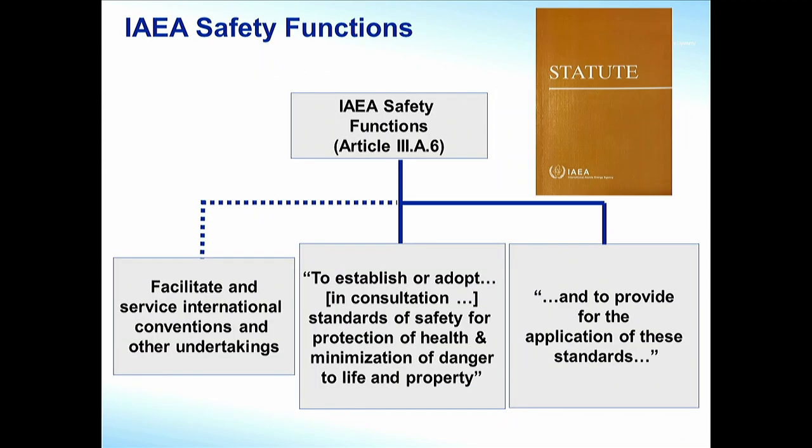And the IAEA is entitled, or obligated, to establish safety standards. The IAEA was established in 1957, and the statute was written at that time. Article 3A6 refers specifically to safety standards. It's one of the core functions of the IAEA to establish or adopt standards of safety for protection of health and minimization of danger to life and property. That's to write the safety standards, or to take them from somewhere else, but to establish them, to put the IAEA's name to them. And then on the right, to provide for the application, so to assist states in applying the safety standards.